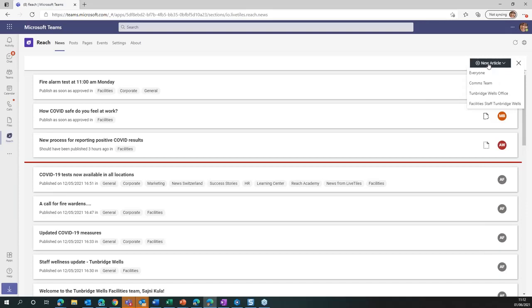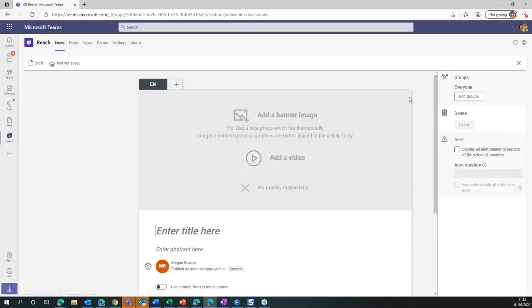She has the ability to target this article to whoever is appropriate. And with targeting people or groups, this can be linked in with your corporate Active Directory, so we can feed that through and make it a bit easier. But what we have here is everyone. We need to send this announcement to everyone because we've been shortlisted for an award and we want to promote this good news to the organization.